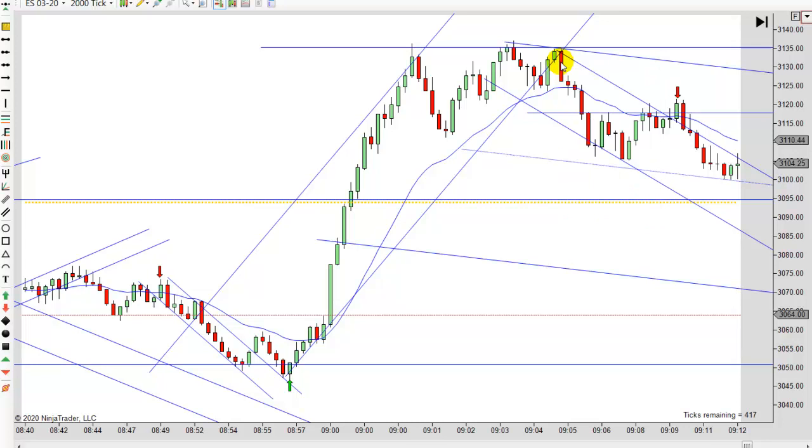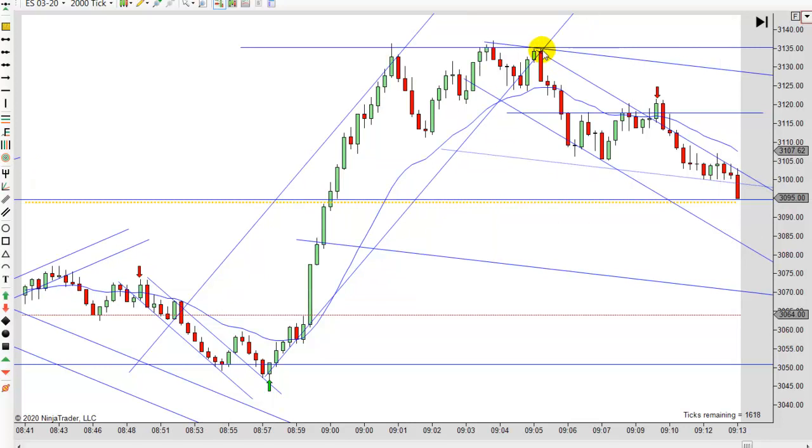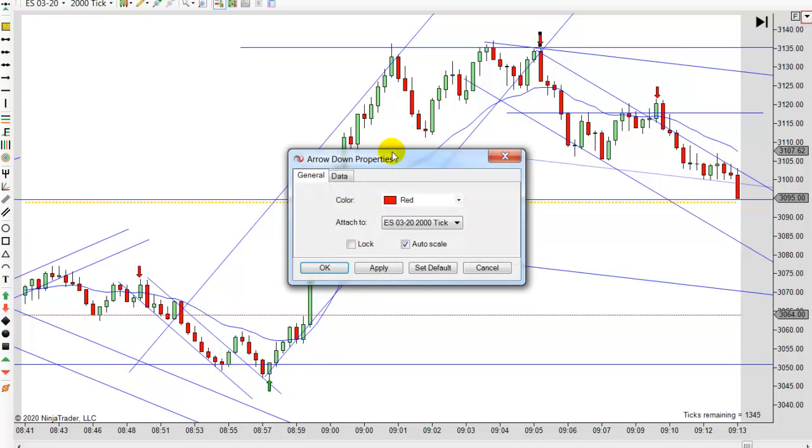So the high on that's 31.35, and that one's 31.34. So this one actually did go a little bit higher right here too. So that's one that I didn't mark just because it was hard to know what was going on right there.